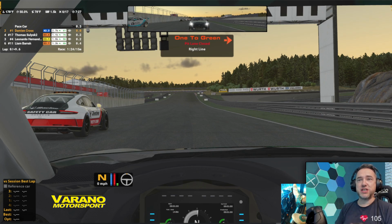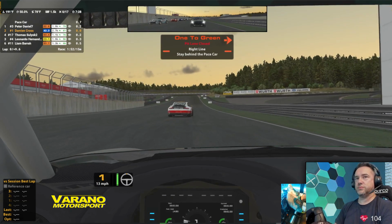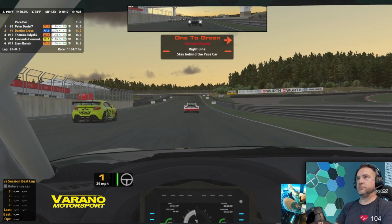See you as we actually get going, because it's going to be a rolling start here, and we don't want to subject you to all of that unless something bad happens. I'll see you as we go green. Hold position behind the safety car in the right lane.